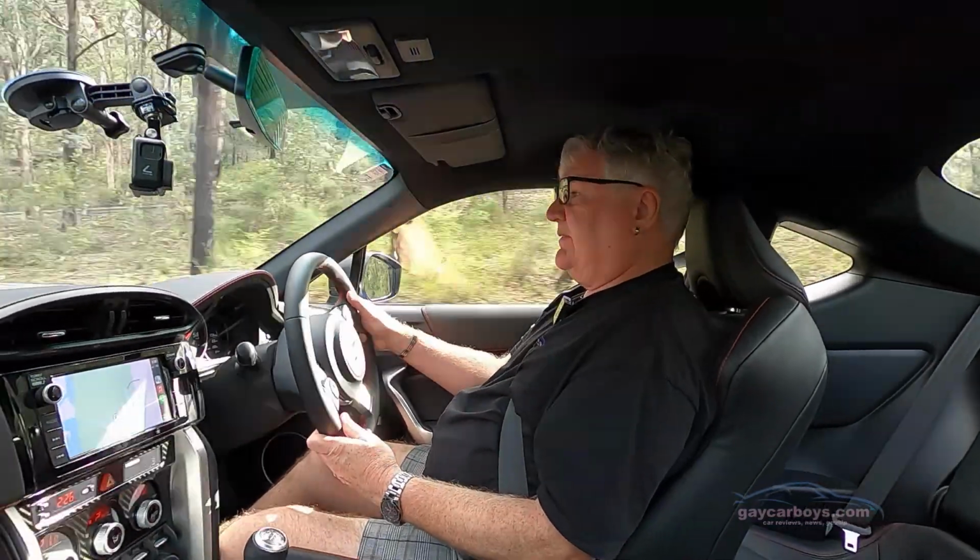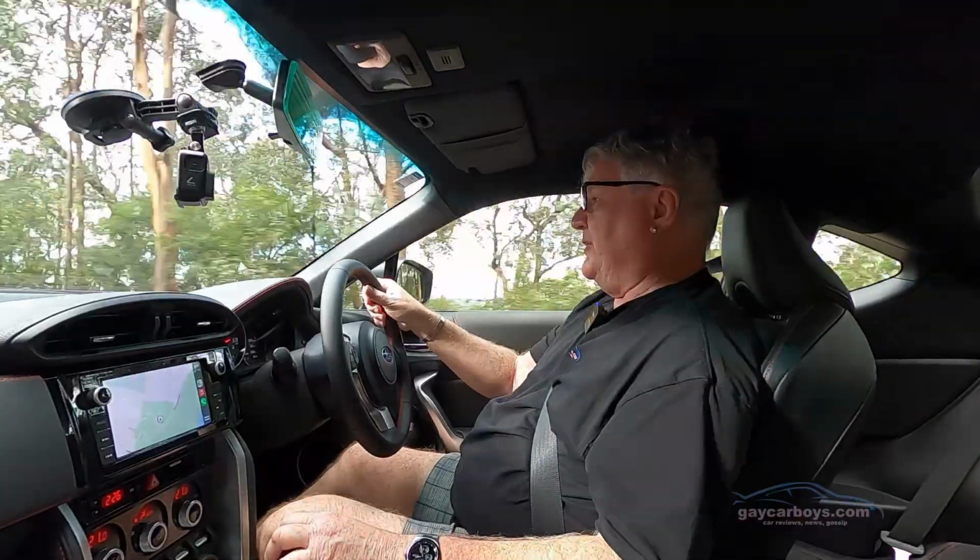And in fact, it doesn't have autonomous emergency braking or any of the other things. It doesn't have active cruise control. It does have cruise control, but it's not active. But we'll look at that on the freeway.